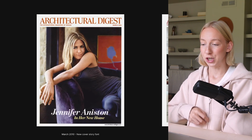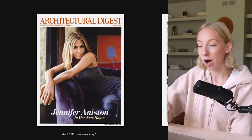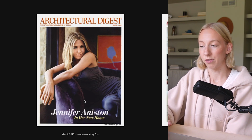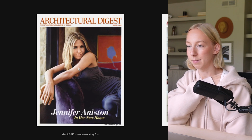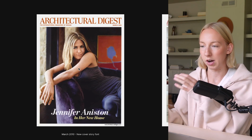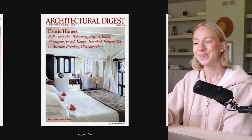Now we're moving into the 2010s. So we have a new cover story font. So Jennifer Aniston in her home, you can tell this is very different from the fonts we were seeing before, but we've got same masthead, same everything, International Magazine of Design. They're changing the tagline left and right. We're experimenting with different text on image. I think this is not bad.